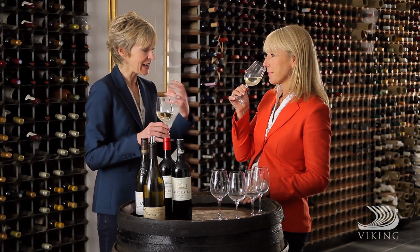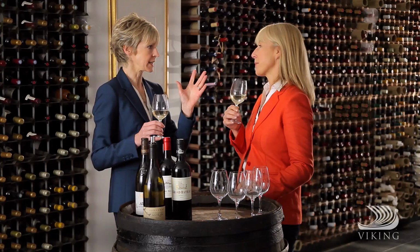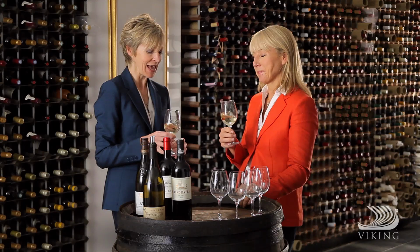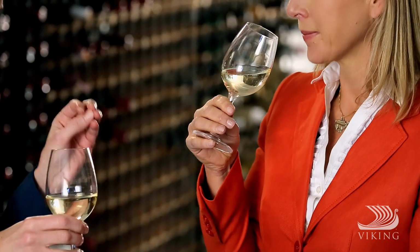So what you're doing is you've let all that air in and all the aromas out. But equally, this wine is not bursting out of the glass. And New World wines, and New World countries, those wines tend generally to burst out of the glass. We've given it a swirl, we've had a sniff, we've had a look at it, we're going to taste it.